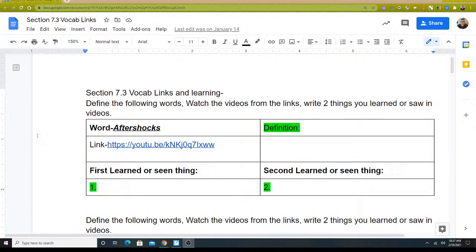Now when we get to your assignment with your video vocab, it looks just like the other ones. I've just added different words to it. So with that being said, the first word is aftershocks.